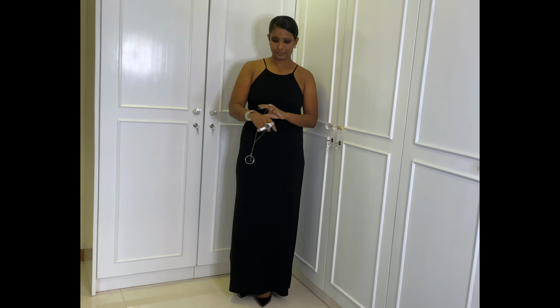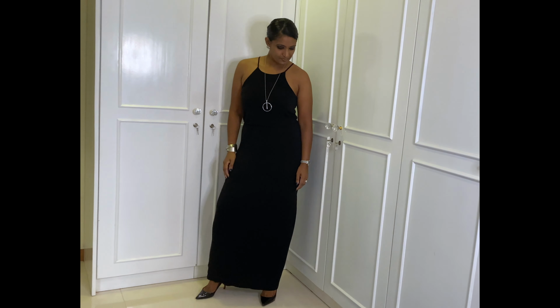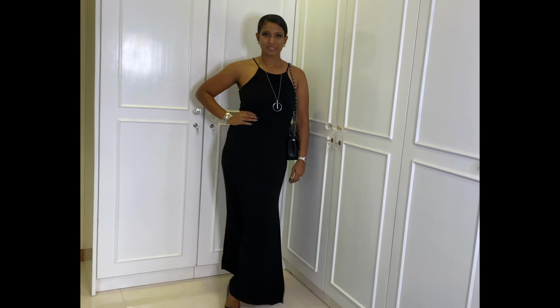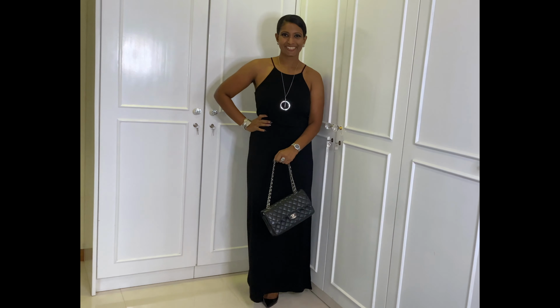You can further accessorize this by using a little bracelet with a long necklace like how you can see. And I have thrown in my Chanel double flap bag because my accessories are in silver, so I wanted to match it with a silver hardware bag.